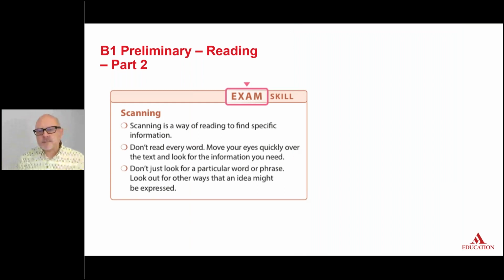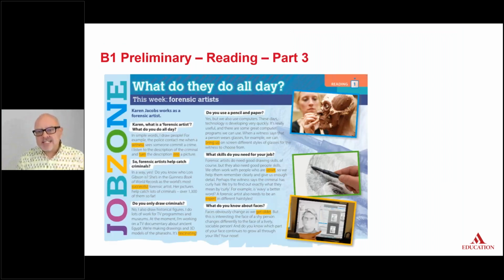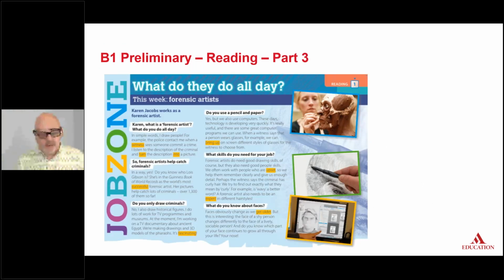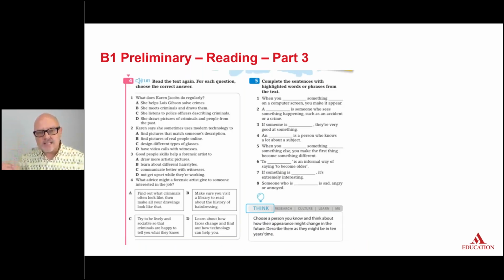Reading part 3. This hasn't changed. It's a text with 4 option multiple choice questions. It's the same as old part 4, but it's become part 3. Okay. In this case, we've got a text about forensic artists. Okay, so these are people who recreate the faces of missing people or draw images of suspected criminals, that kind of thing. So, and then students have to answer multiple choice questions on those texts.